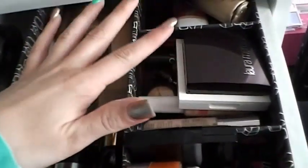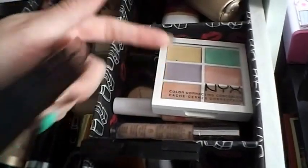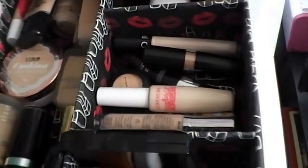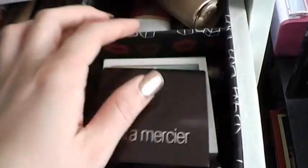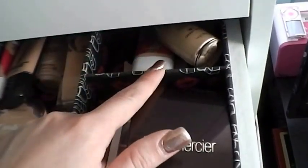Back here I have concealers. So I have my Laura Mercier Duo. I have my NYX Correcting. I have some Urban Decay Naked, CoverGirl, Sephora, MAC. Back here is just all my summer foundations. I don't have a lot right now.